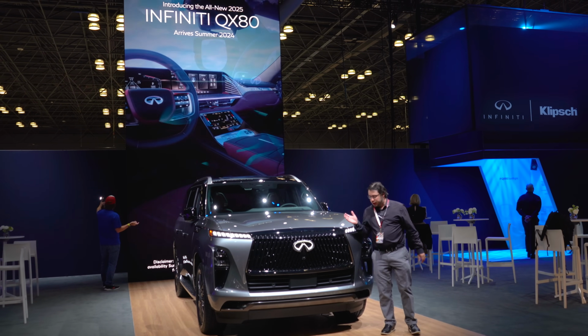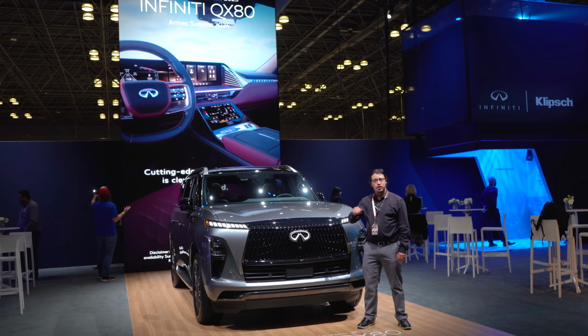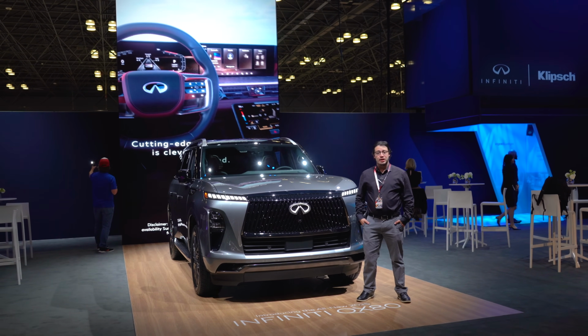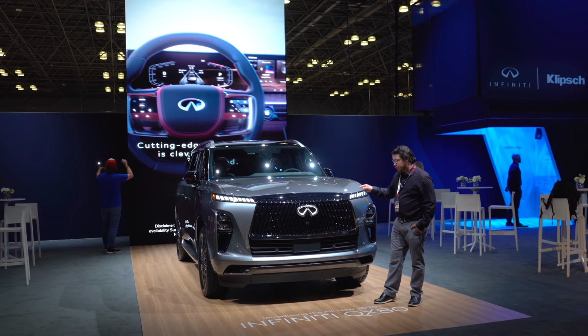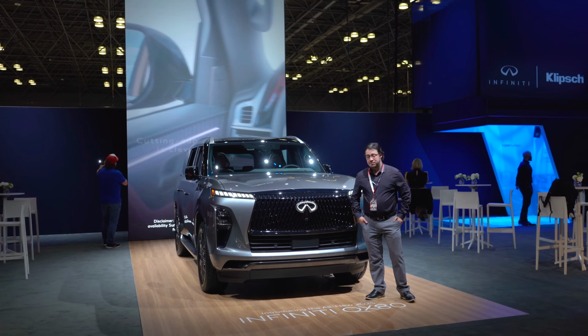This is the most luxurious car that Infiniti has ever made. It is the 2025 Infiniti QX80. My name's Dylan. I'm with AutoLab Media here at the New York International Auto Show. And let's take a first look at this brand new full-size SUV from Infiniti.